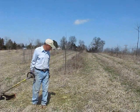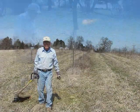We'll spray it with Roundup and give the tree a better chance.